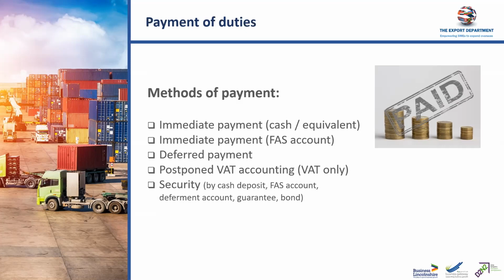Duty deferment accounts are a leading facilitation in the government's new Border Operating Model. As I mentioned earlier, UK importers of standard goods could have up until the 1st of July to make their customs declaration. So they have the option of deferring both the duty and VAT until the time that declaration is made. However, in order to do this, they'd have to have a DDA. Otherwise, those import declarations and payment of duty and import VAT would be required from the 1st of January.